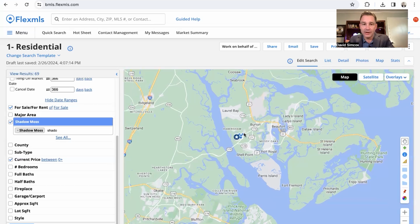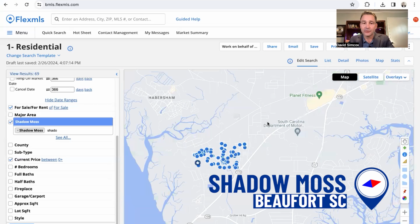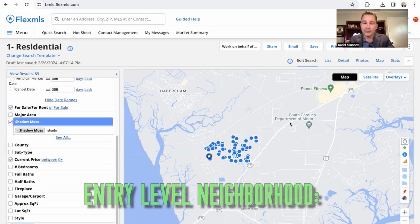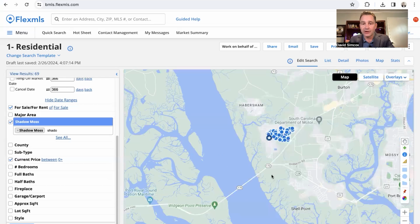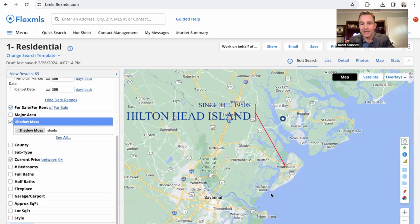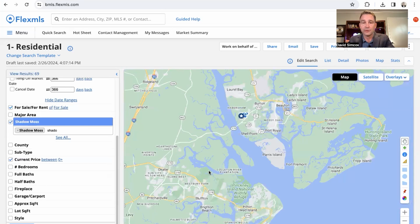All right, so the first neighborhood that we're going to look at is this one called Shadow Moss, and this is what I would refer to as kind of an entry level or a starting point neighborhood, and there's a lot of inventory in there, so a lot of different opportunities to buy. And if I zoom out here, a lot of people know where Hilton Head Island is because that's been a major tourist destination ever since the 1950s. And then right across the bridge, this is all Bluffton, but today we're talking about Beaufort, South Carolina.